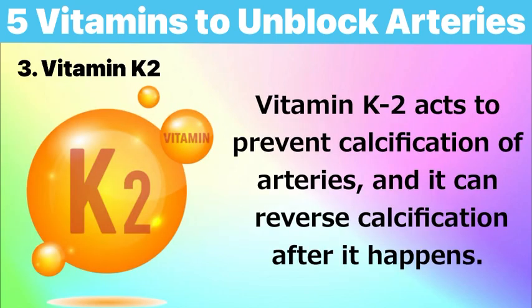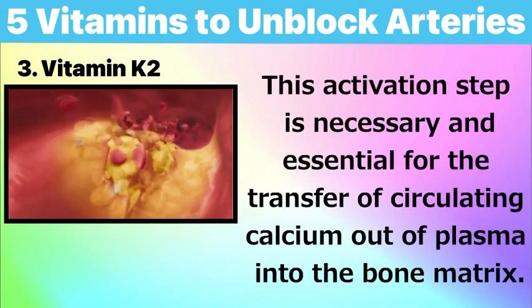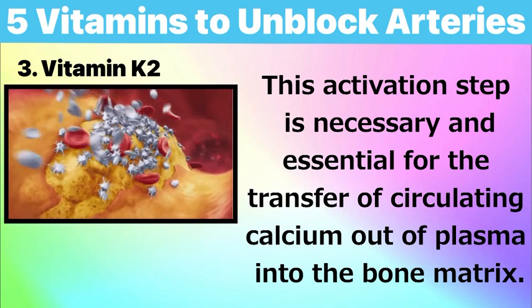3. Vitamin K2. Vitamin K2 acts to prevent calcification of arteries, and it can reverse calcification after it happens. Secondly, vitamin K2 also uniquely activates a hormone in our bones named osteocalcin. This activation step is necessary and essential for the transfer of circulating calcium out of plasma into the bone matrix.